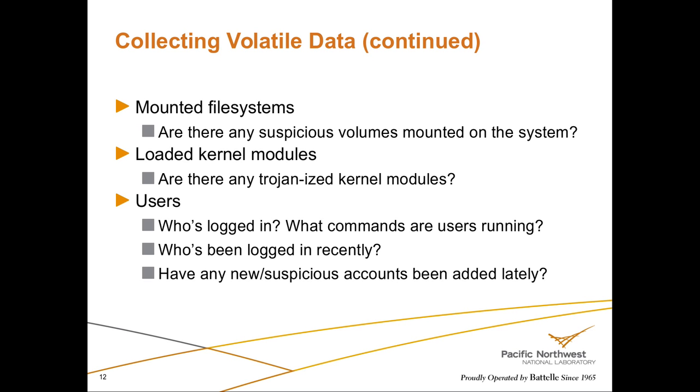Have any suspicious accounts been added lately? Well, unfortunately, there's not really any one command that does this easily for you. The best you can do is just cat /etc/passwd and /etc/shadow and do manual inspection. One of the things to look for is comparing the two. Should accounts that shouldn't have passwords now have passwords? Have things been added at the bottom of either one of those files for the creation of new users?